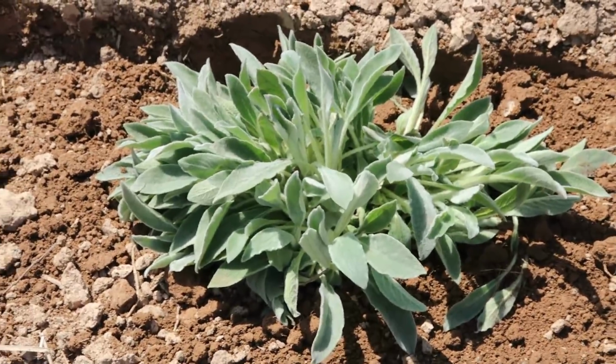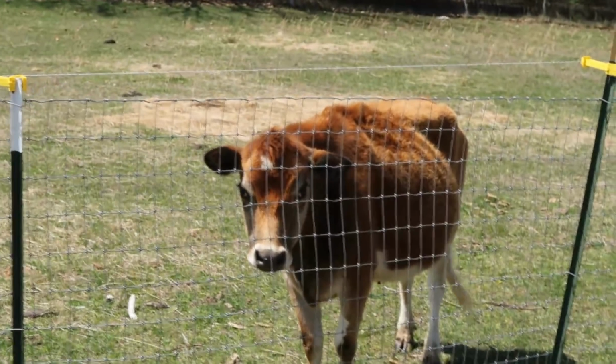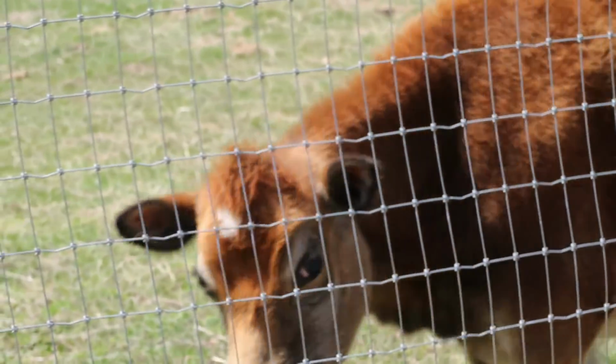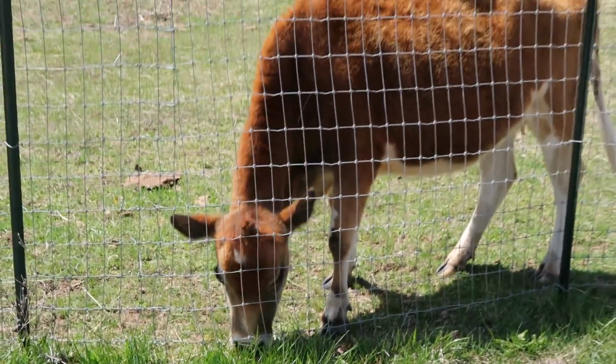One down, about 10 more to go. Hi, beauty girl. How you doing? You doing good today? She's gonna be calving here in a couple months. First calf.